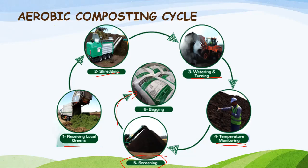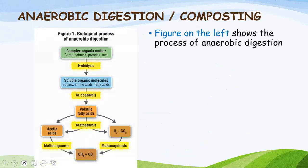Okay, any question for this? Okay, so if not, we will move to the anaerobic digestion, or anaerobic composting.